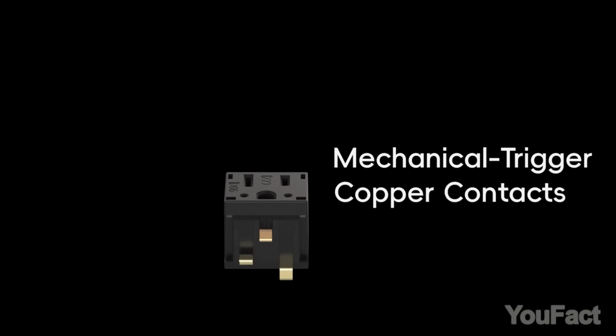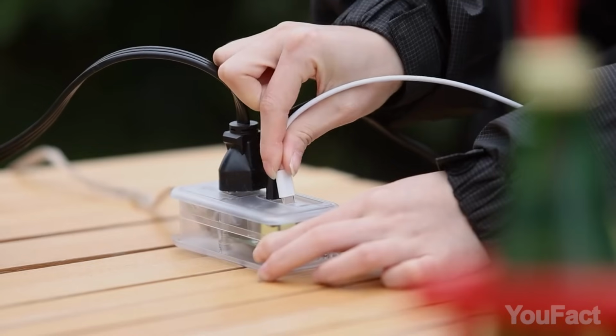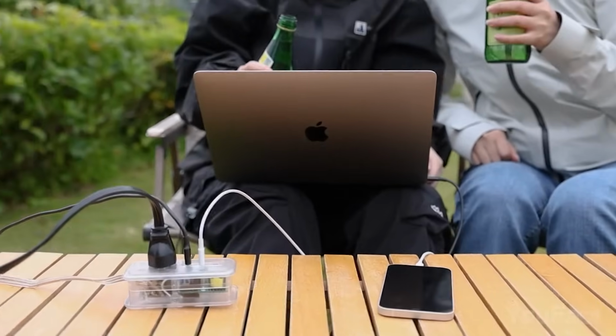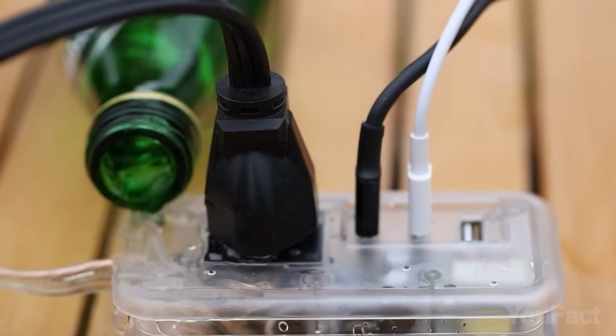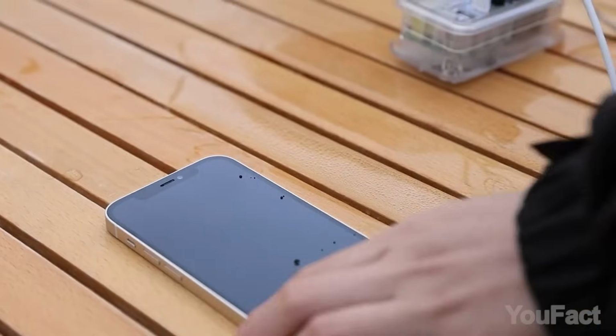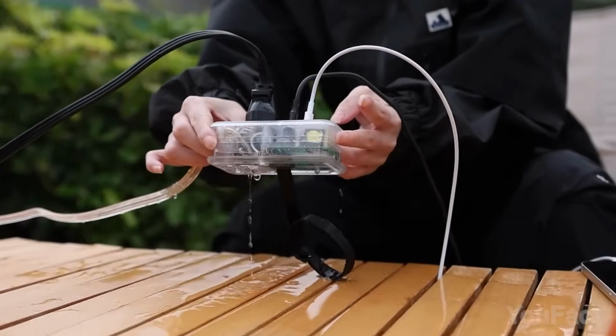Sounds impressive, right? But here's the catch. There's no mention of its Joule rating, which is one of the most critical factors when choosing a surge protector. Without that info, it's hard to say how well it actually protects your devices from voltage spikes. At its core, this is essentially a waterproof power strip with a cool, transparent design.